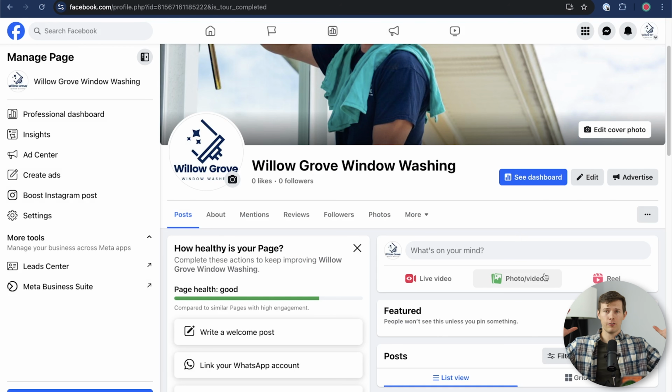Okay, so this is all very surface level stuff, right? You may already even be at this point if you've made one in the past, but there are a lot of key settings that we need to really optimize to make this page even better.